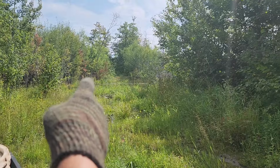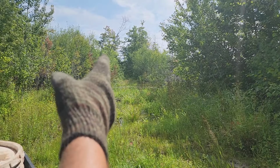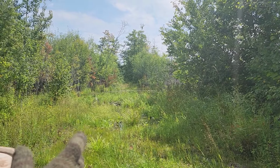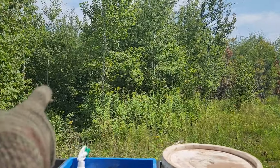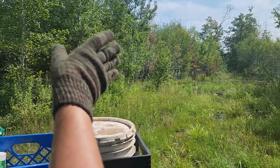Right there we got a big old beaver pond. It flooded out the whole trail system getting back in there, and the last couple of years we haven't been able to get back in here. Luckily it's tax forfeit land again, so someone put in a trail. It actually goes right around the back side of this thing, and that's how we're getting back in there now.